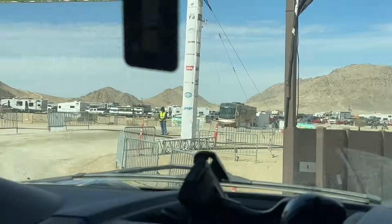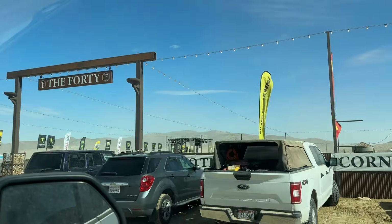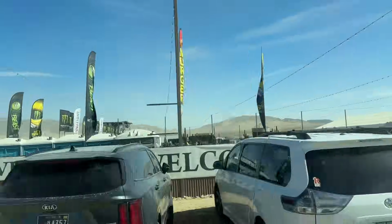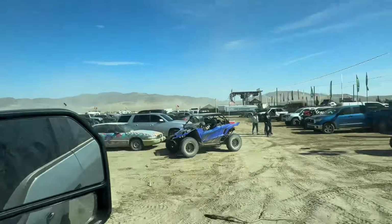Here we go. You'll see welcome to Hammertown. This is the other end of the 40, which is a bunch of food vendors. There's a stage for concerts and an enclosed tent area for eating. So Tuesday night in Hammertown is kind of iconic because there's something that happens that's called Ultra 3.